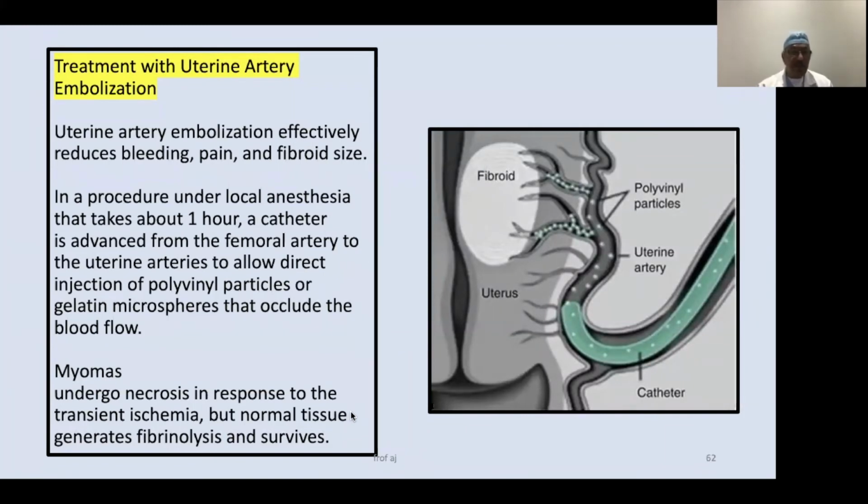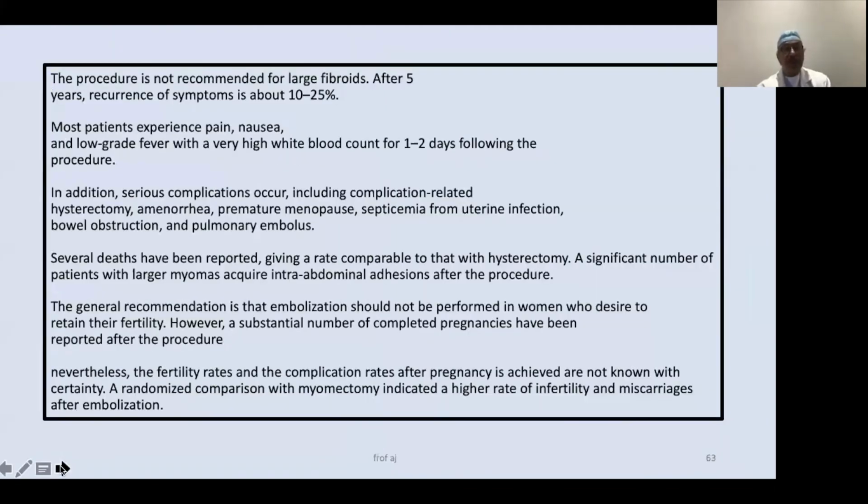A catheter is advanced from the uterine artery, as you see here, until you reach the uterine artery and other branches going to the fibroid itself, and then polyvinyl particles or gelatin microspheres are injected to occlude the blood flow. So you're just making a clot here, which causes the myoma to undergo necrosis, of course, if there is no blood supply, and transient ischemia, but normal tissue generates fibrinolysis and survives. The procedure is not recommended for larger fibroids. After 5 years, recurrence is about 10 to 25%.